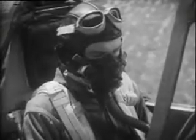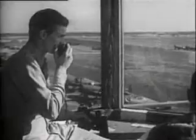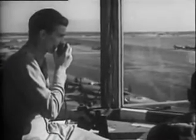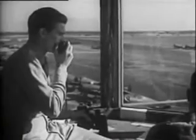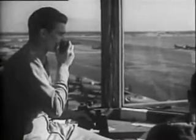Army 8283 to Pine Castle Tower. Ready for takeoff. Over. Pine Castle Tower to Army 8283. Okay to take off on number 4. Over.